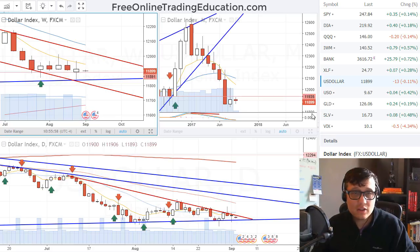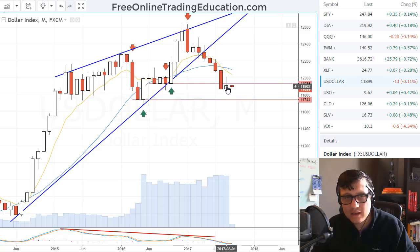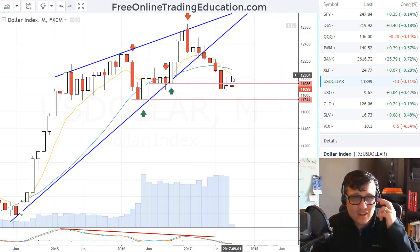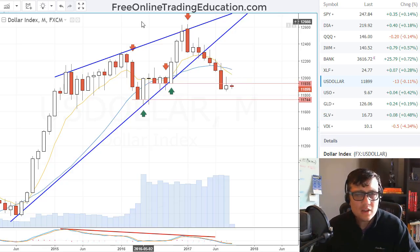Okay, if I look here at the monthly, it is so broke down here, we're begging to rally. But even if we do start to rally, even if that happens, we got a lot of resistance up above us.